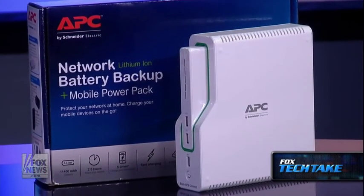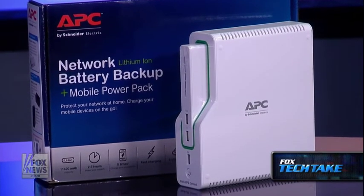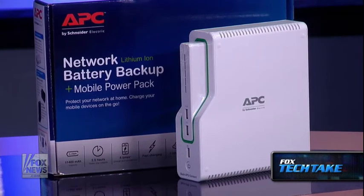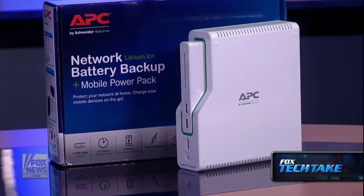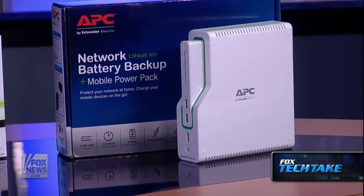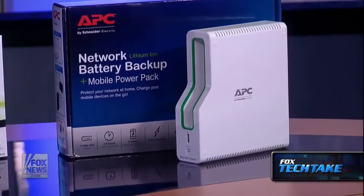Sure. Well, what we like about this guy is that it's sort of like two products in one. So what you have here is a device for when, let's say, you have a power outage. We had that huge blizzard of 2016. Let's hope we don't have any more. So you could plug your cable modem and your router directly into this, and you get 2.5 hours of network backup time. And the reason why it's so versatile is that it has this little power pack built in.